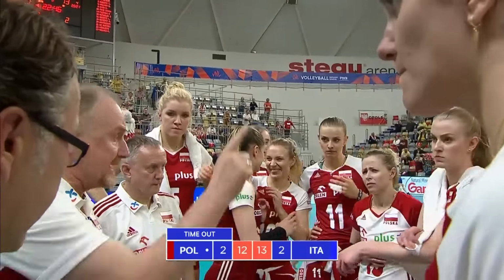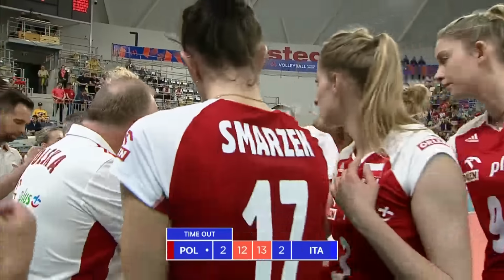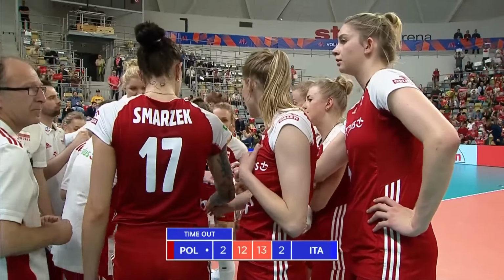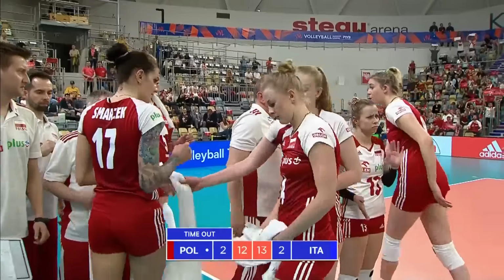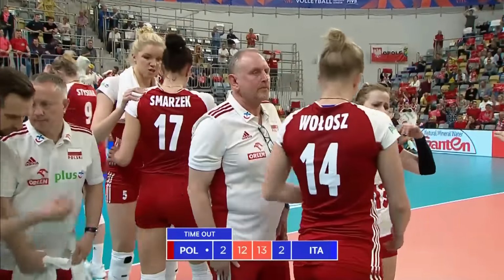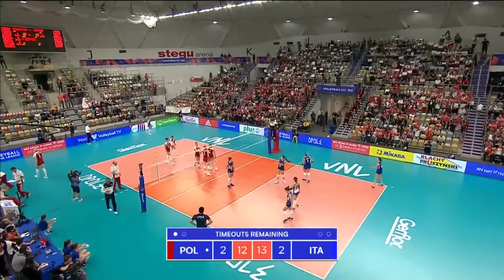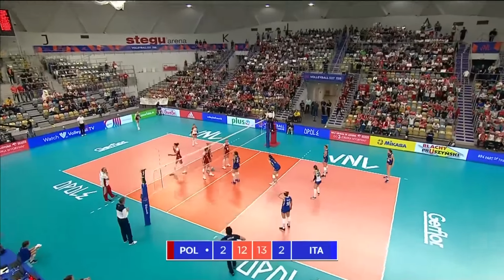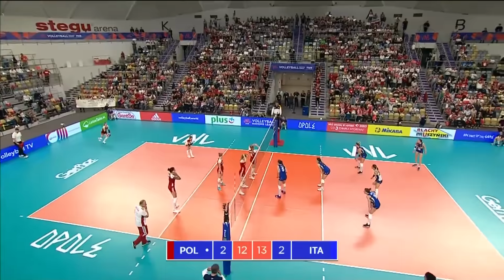He's saying, watch out for Sorakaite. I think they know all about her. Try to be fast, use fast tempo action, I think was the message from Jacek Nawrocki there. Italy lead by 1. Poland will serve. 12-13. Can Italy engineer a match point here?